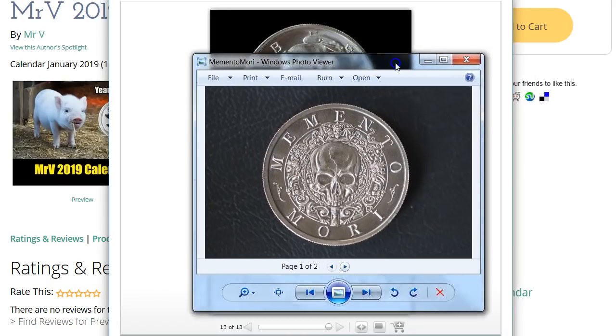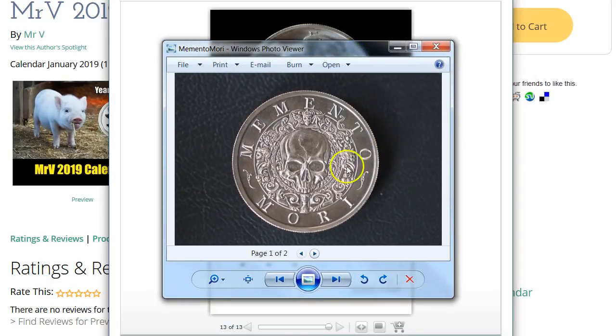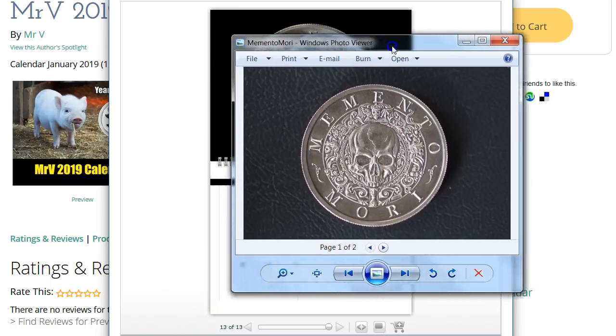We'll start off with the Memento coin, which a lot of people liked, and this one again has the dark theme with the skull here, and on the other side it was like a Grim Reaper and a dead horse, right? So this one didn't make it to the calendar, although it is very visually appealing to some people, right?